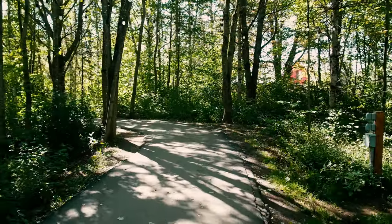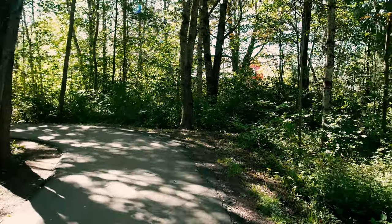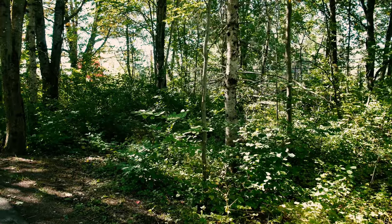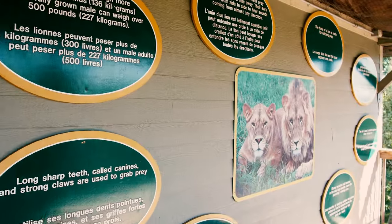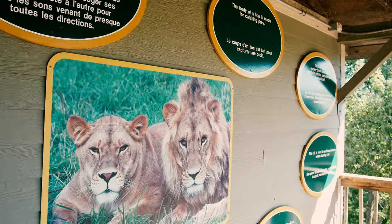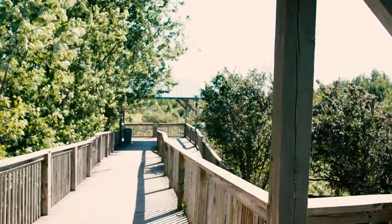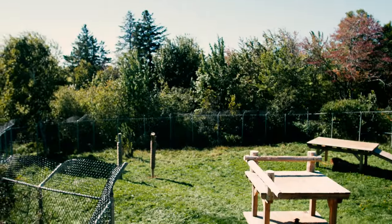This particular zoo is 40 acres, features over 400 animals, and is the largest zoo in all of Atlantic Canada. What I think is kind of funny is, if you look at their website or any of the marketing materials associated with this place, they market themselves as the fourth best zoo in all of Canada. That's based on a list that was compiled back in 2008.